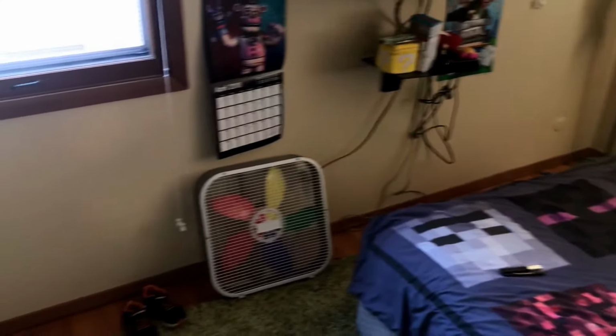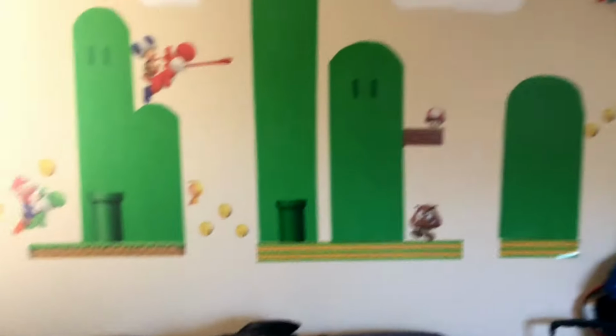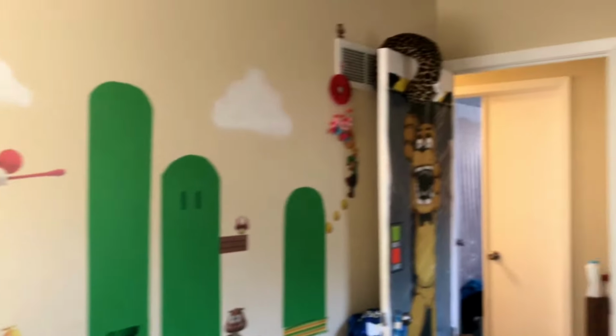Colby's room looks much better. You can actually walk around. He was very excited to find a nice clean room. It's like night and day. As you can see, he loves Minecraft, FNAF, and Mario.